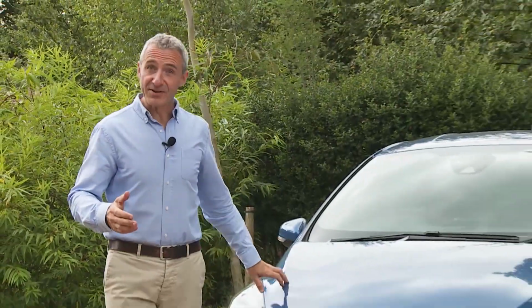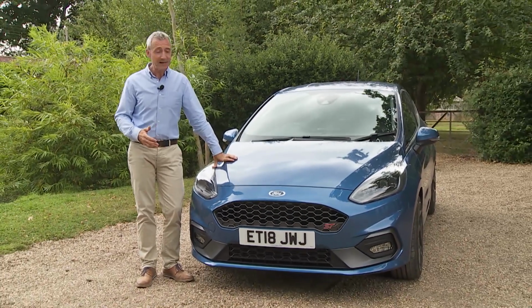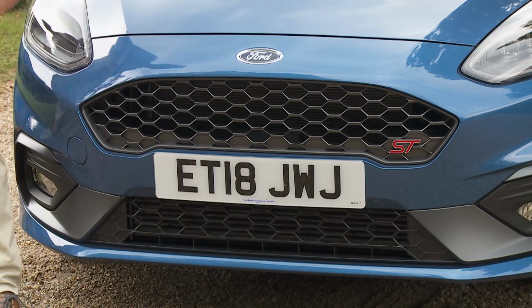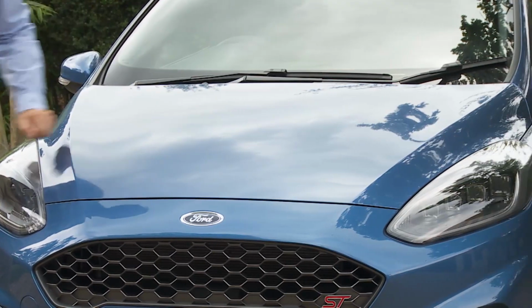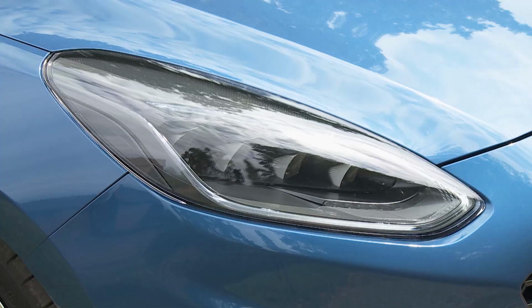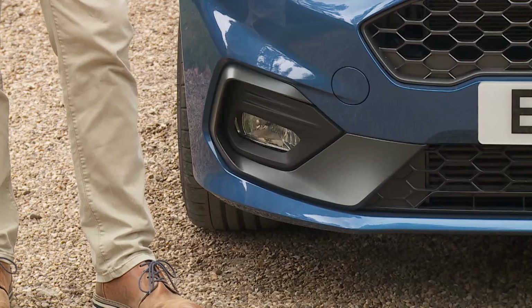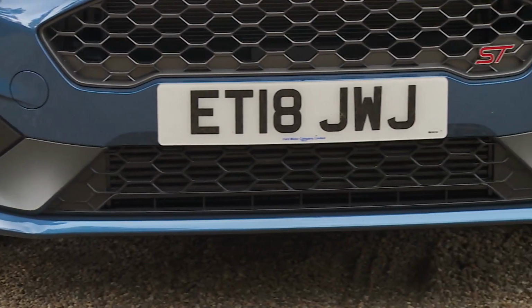Now, this isn't the prettiest junior shopping rocket you can buy, but it is playfully purposeful in demeanour. The business end is dominated by smart honeycomb-finished upper and lower front grilles. Smoothing out the previous model's central bonnet bulge gives this third generation model a cleaner, smoother and more sculpted look, and that goes well with these slimmer, smarter headlamps, and they look particularly good when, as here, they're specified with full LED beams.